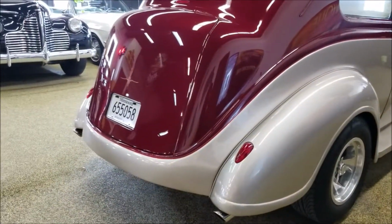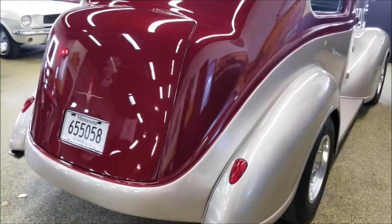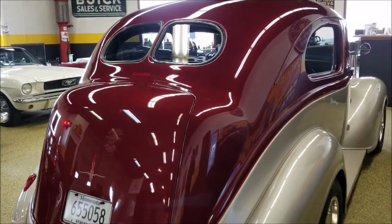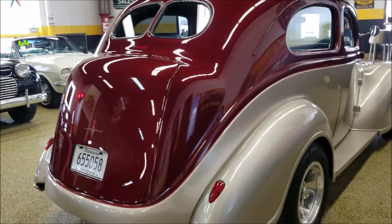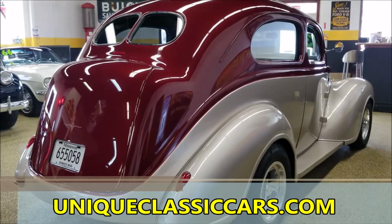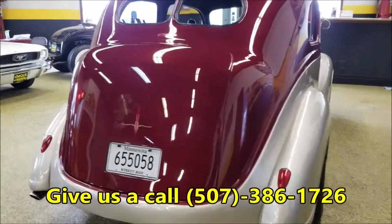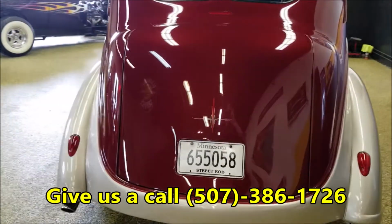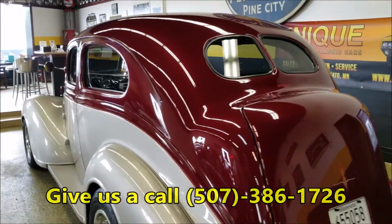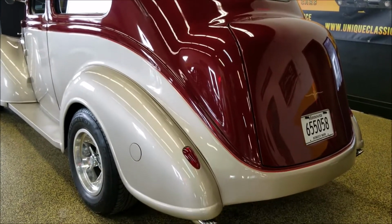So the custom exhaust dumping out the rear, those are Flowmaster mufflers that are underneath it. Speaking of the undersides, if you'd like to check out the still pictures of the underside or any other part of the car, uniqueclassiccars.com is where you can find those. Feel free to give us a call too. We have a list of a lot of things that were done to this car. I'm not going to be able to hit them all in this video, let alone remember it all. So feel free to give us a call, 507-386-1726. We can sure fill you in on more of the details on this.